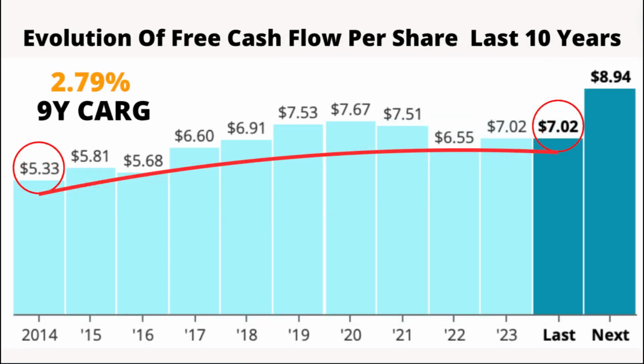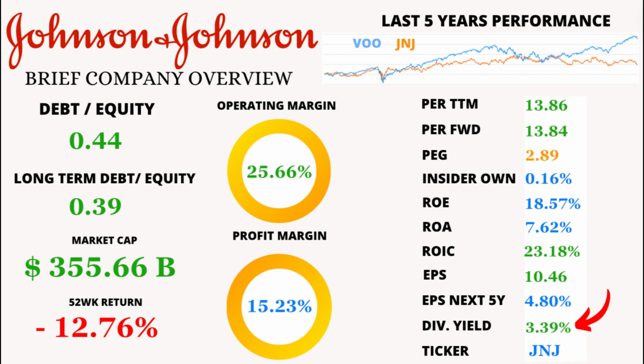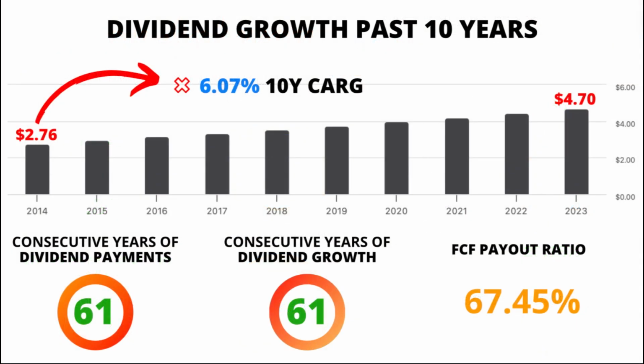Speaking of evolution, while free cash flow per share may seem flat with a modest 2.79% CAGR over the last 9 years, Johnson & Johnson's cash flow game is anything but flat. With a dividend yield of 3.39% and a whopping 6.07% dividend growth over the last decade, it's no wonder they're crowned as the dividend king with 61 consecutive dividend increases.